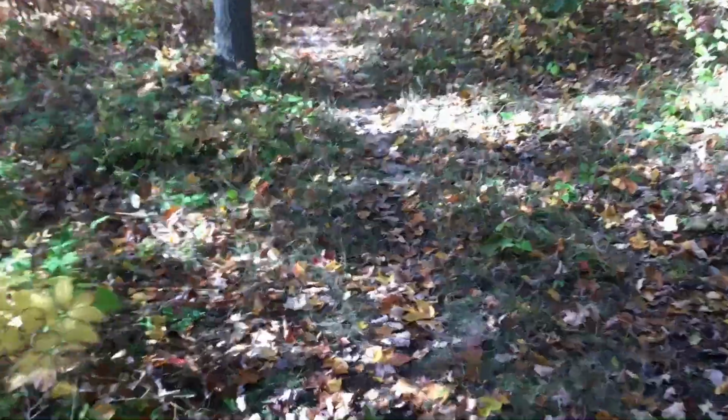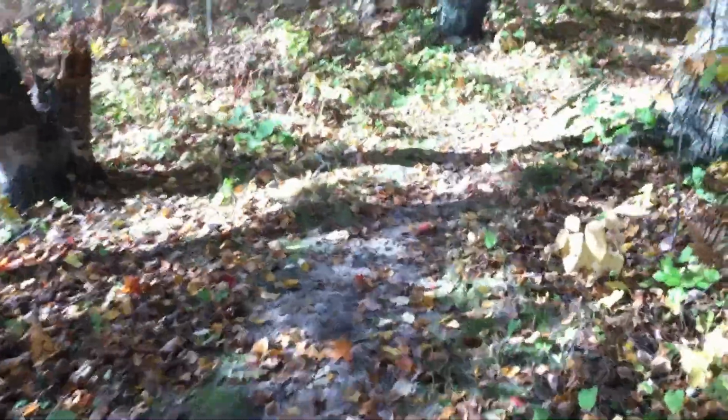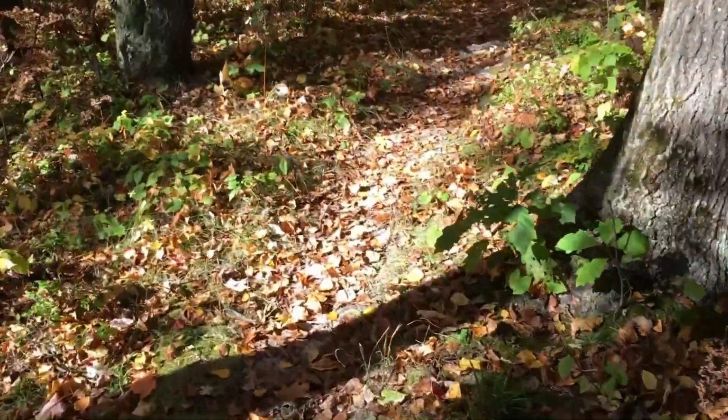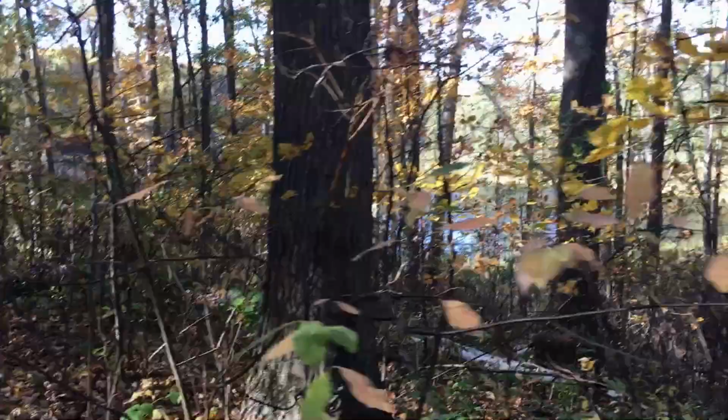Follow this other footpath here. This looks like a social trail that leads between campsites. We'll see. That one was pretty nice, but you never know. The next one might be nicer. It's another little lake down in there.